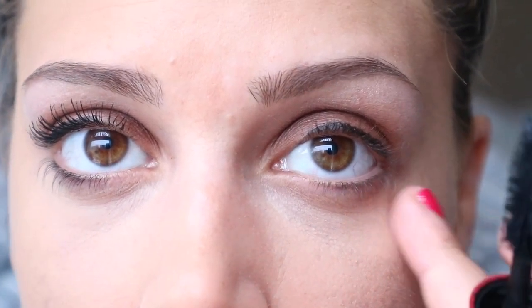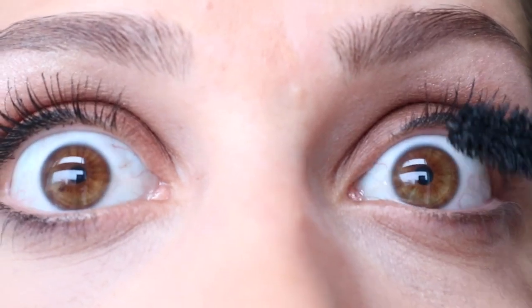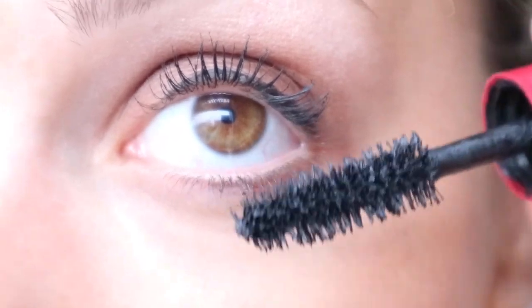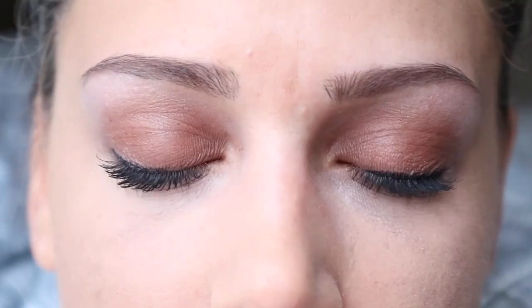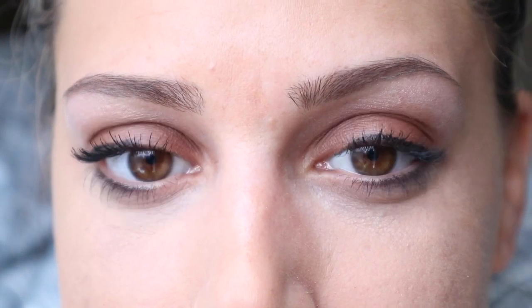The difference in those eyes. So this is with the mascara, obvs. And then this eye is without the mascara. It's crazy. So it's a bit freaky eyes being this close. And that's the completed eye look. Hello! I look a bit more human now, don't I?